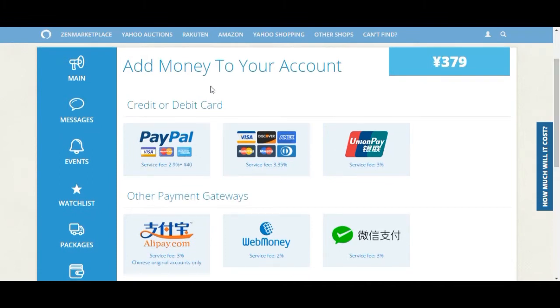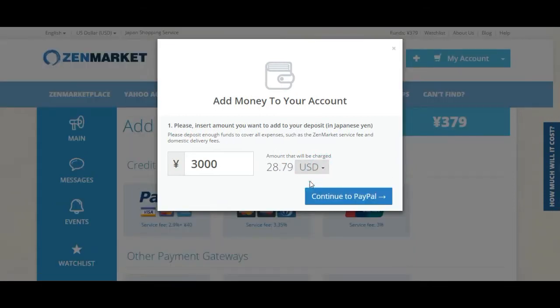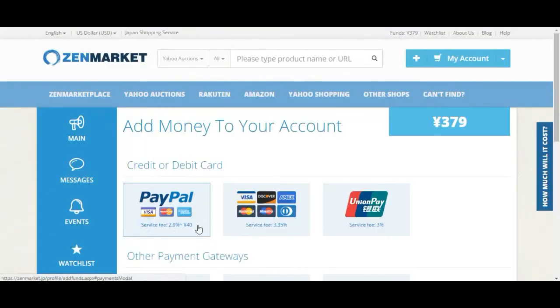You can add money to your account using PayPal, or you can use your card directly. What you do here is, if I click, it asks you how much in yen you would like to deposit. Say, for example, I want to deposit 3,000 yen, and it will tell me the amount in pounds, and I can change it to dollars. And this is already including the fee, which is stated here.